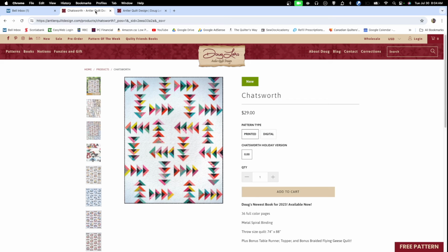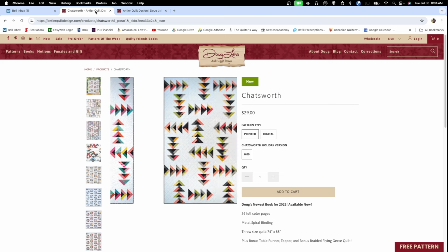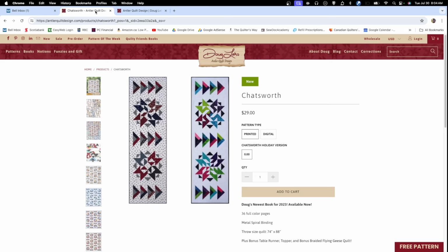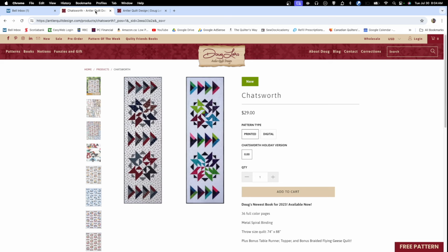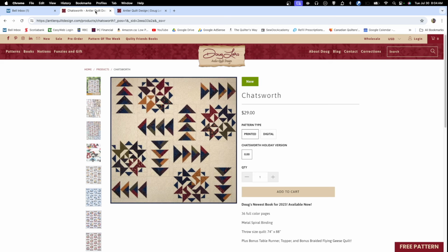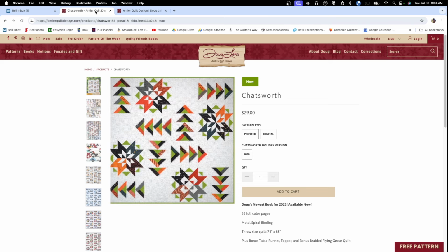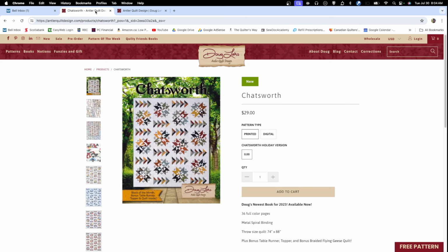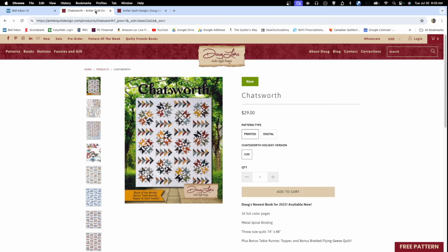I'll have the link in the show notes below for this. And it does say on the book, it says it's a block of the month, bonus table runner and topper and quilt inside. So there's more than just a quilt here, but they all use this same design. So I'm kind of looking forward to giving this a try, and I hope I won't have as many problems with this as I did with the Churchill block from one of his other books. So yeah, look for this in the future, and yeah, I'm excited.